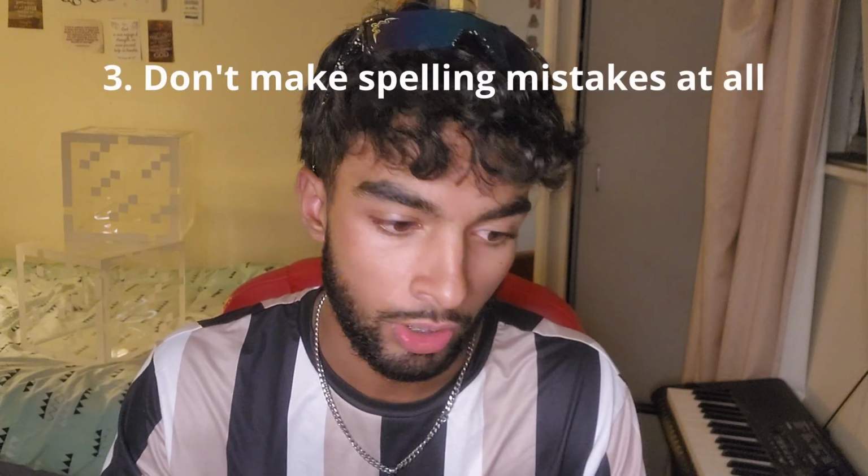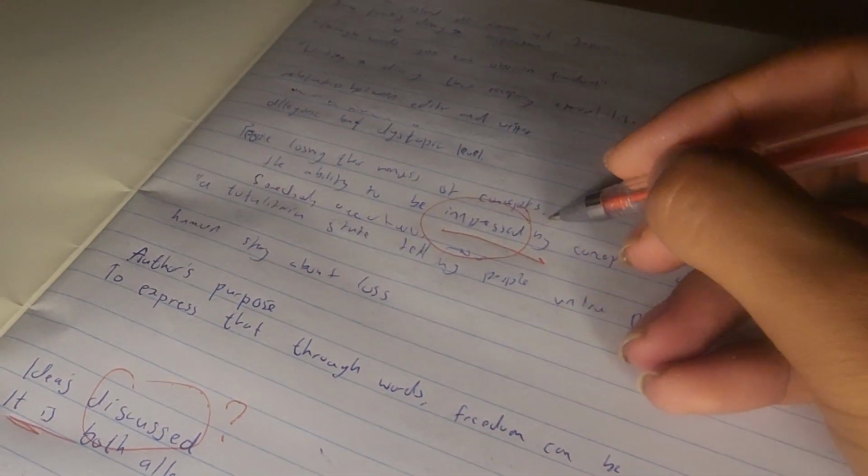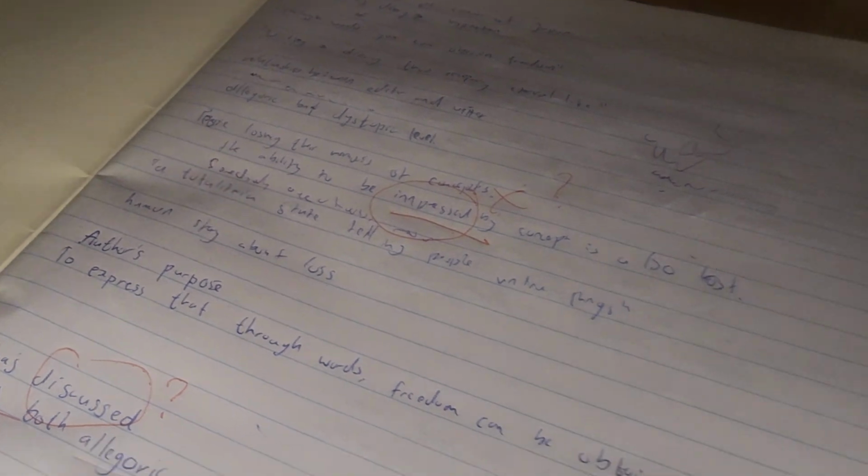Number 3, don't make spelling mistakes at all. Making spelling mistakes can take away a lot of the marks and should always be avoided at all costs. Spelling mistakes can easily make you look stupid, even if your essay had smart ideas. Think about it. Your teachers are reading through your essay and they suddenly see a spelling mistake. This can easily disrupt the flow of their thinking and detract from what you're actually trying to say.